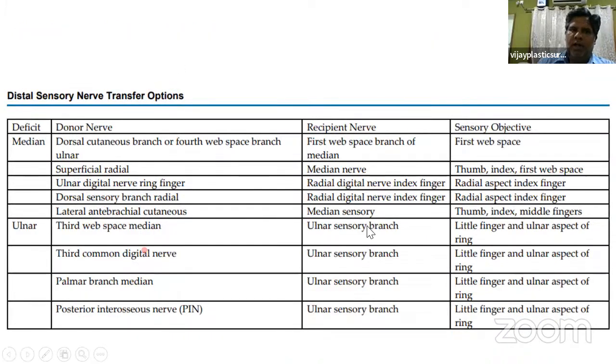So this is a tabular column giving the sensory nerve transfers, the various options possible. Of course, the median and the ulnar nerve form the main palmar sensations. These various options can be used for the sensory nerve transfers.